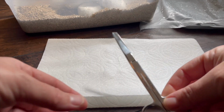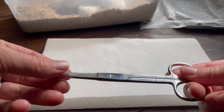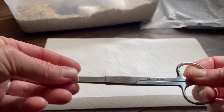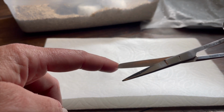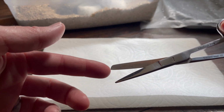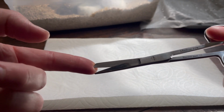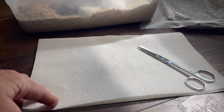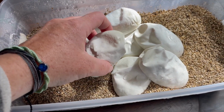All right, so we got paper towel and some sterilized scissors. These are just some surgical scissors that I got off of Amazon. I like these ones because they do have a point if I need it, but they also have this stubby end, so that way if I need to put this in there, it minimizes the risk of getting the snake. I'm by myself today, so I'm trying to show you guys as much as possible.